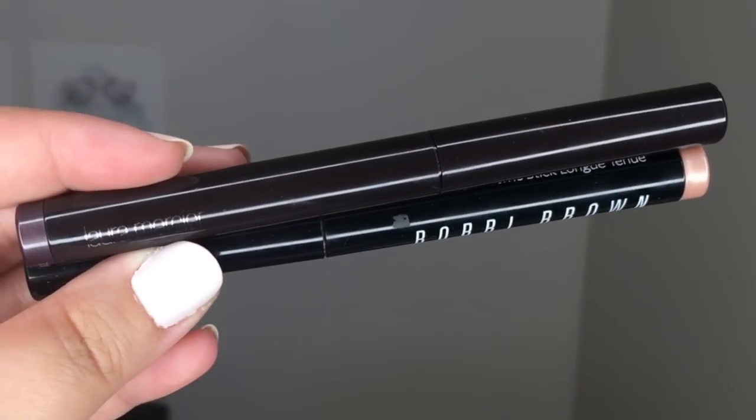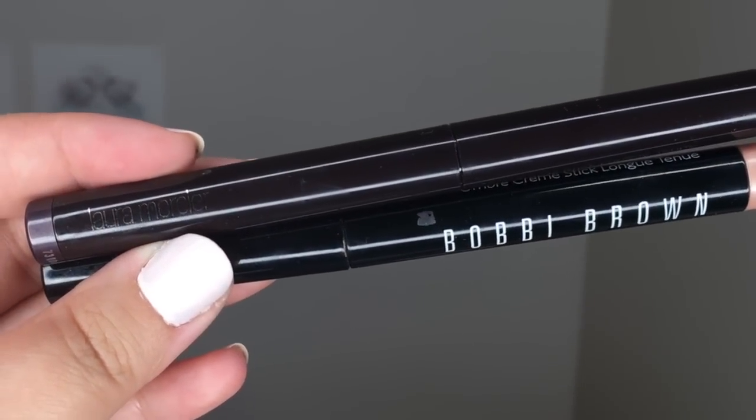So the first items that I would recommend are the Laurent Mercier cream eyeshadow stick and the Bobbi Brown cream eyeshadow stick. I think Laurent Mercier calls them Caviar eyeshadow sticks or something, but they're basically just cream eyeshadows in a stick formula. I love these so much. I love cream stick format eyeshadows. They're super convenient, super easy, and it's very easy to do quick, easy looks with them.